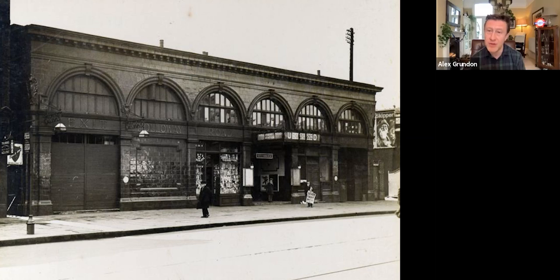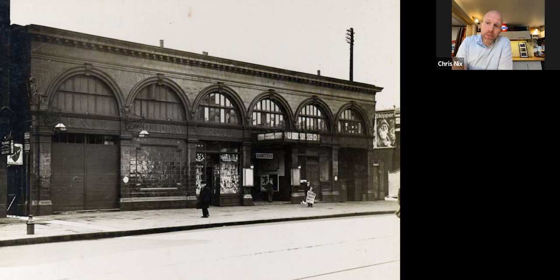And that was quite an important time in London Underground's evolution, wasn't it, Chris? Because that was a time when a lot of lifts were being taken out of stations and replaced by escalators. Yeah, and stations were being shut and extensions were being created. So there was a lot going on the Underground in the early 30s. And so, yeah, it was a time of great change for stations like this.